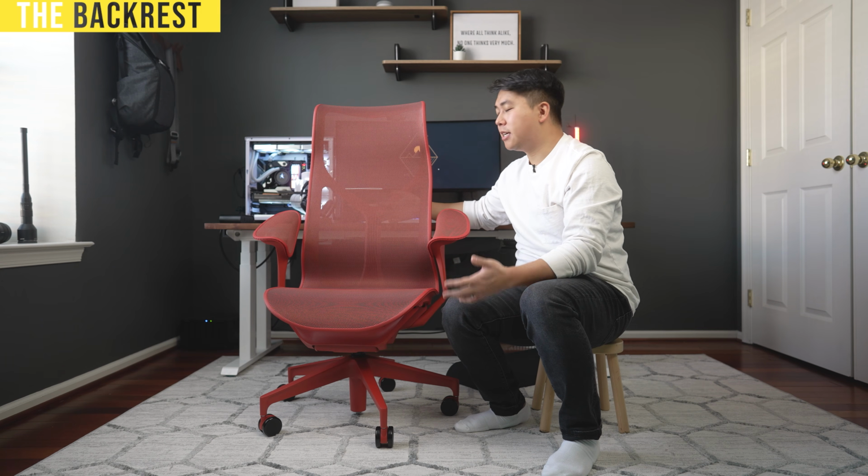One is durability. It's using the same mesh as the Herman Miller Aeron. It's got the 12-year warranty. Plus, in terms of controls, you can't be overwhelmed by them because it doesn't have any. It just adjusts to your body, much like the Human Scale Freedom.